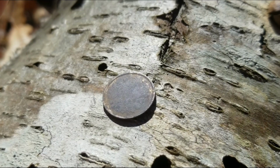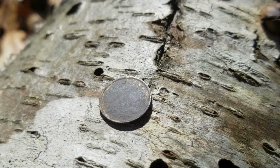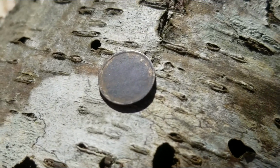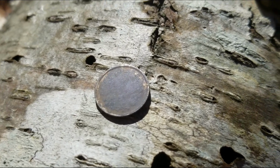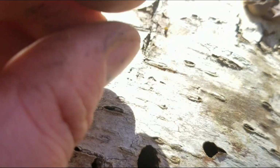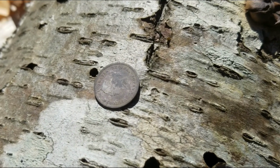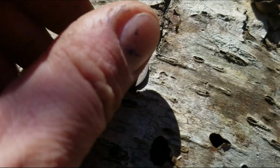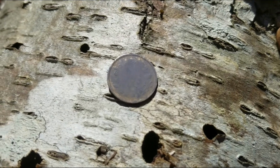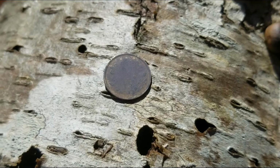Okay, so after a little bit of research and a little bit of cleaning, I did find out that you can see the date right in the middle of the coin there. It's an 1880 H. You can see the little H at the very bottom. 1880 H Canadian half dime. That's pretty cool. I've never found a Canadian silver before. Not even a modern-ish one. And so that's a Canadian 1880 5-cent piece. That's really cool. I'm very happy with that.